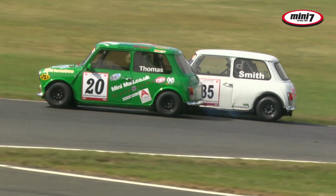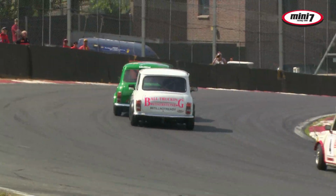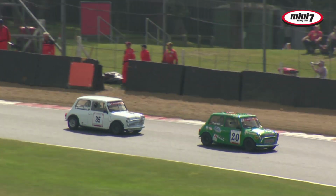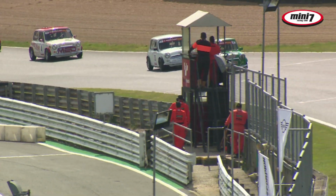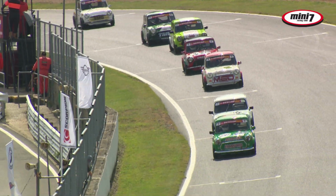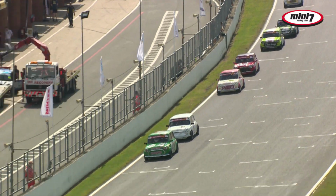And he goes down the inside. There he is. Look at that. Having a look there and can't quite get the momentum to go through on the inside line. So it's the 20 car still there, Darren Thomas back from Gloucester, D. Thomas Auto's car, who leads this one across the line again.